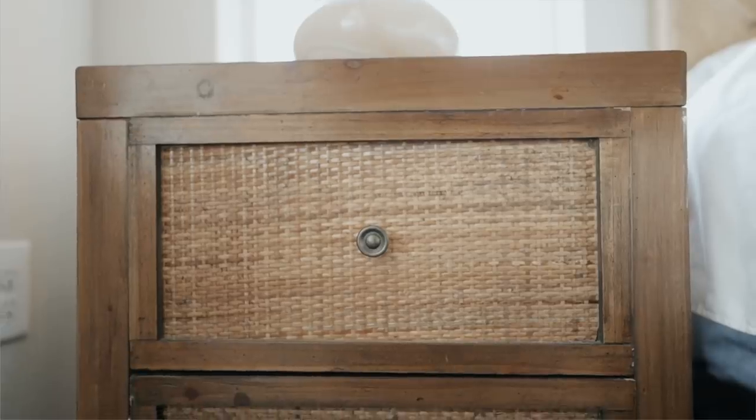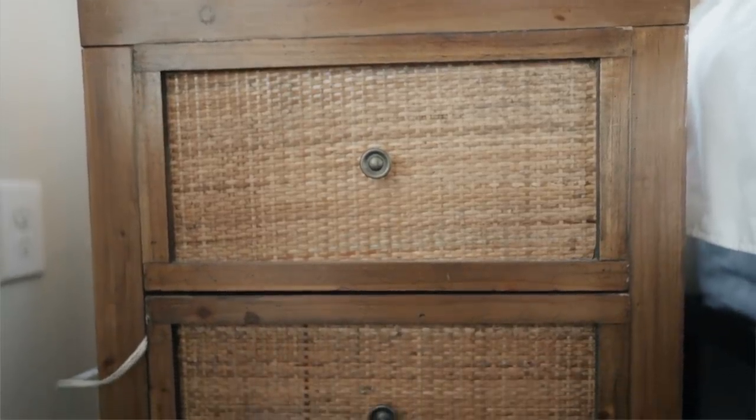And this wicker basket texture is super trendy right now, so I loved that I could tie that in. And then these lamps I got from Target.